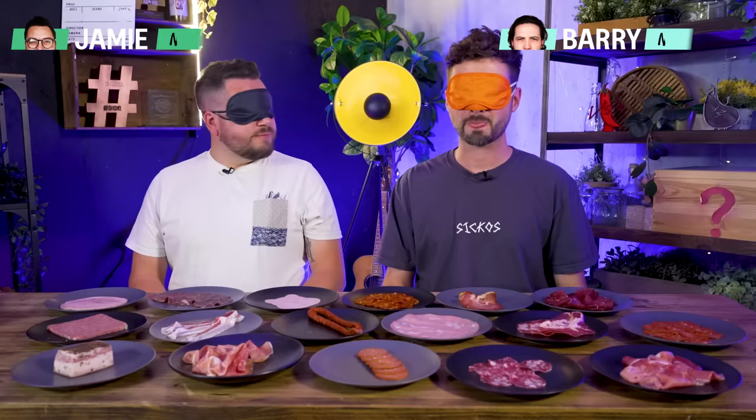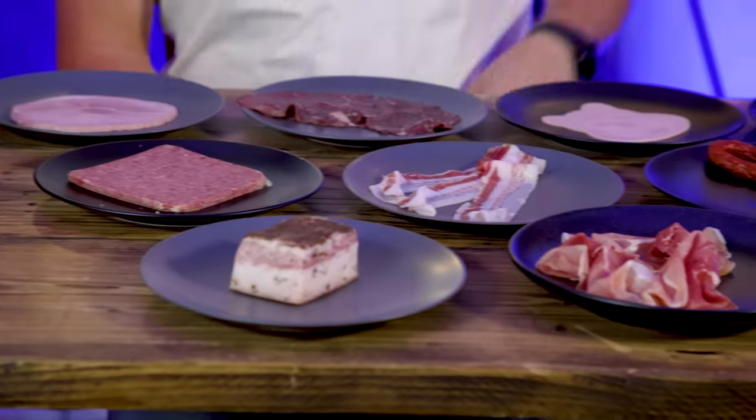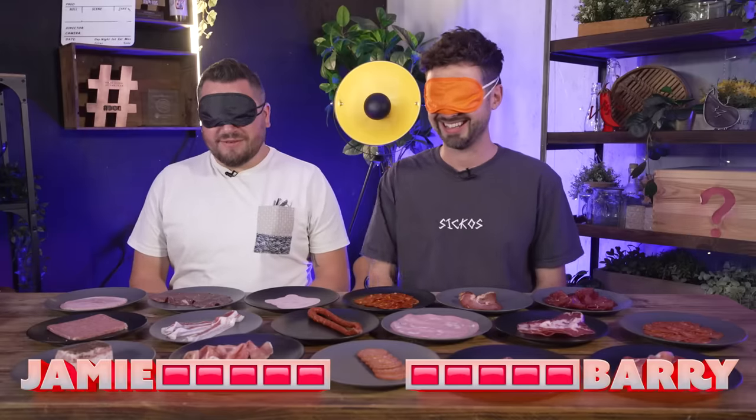This is Name the Ingredient. Boys, in front of you, there are 17 versions of a similar category of ingredient. You're going to take it in turns to name them. Okay. Now, you can look and you can smell, but the moment you touch a plate or what is on it, you must commit to a name. Okay. We've got you some lives, so it's not instant elimination, but let's see who can get the most correct.